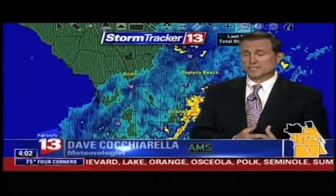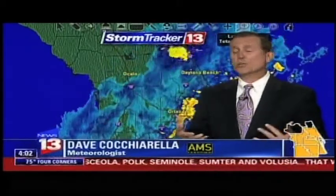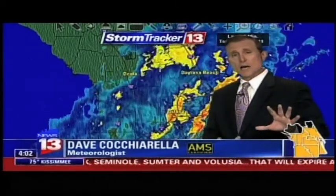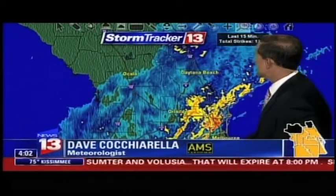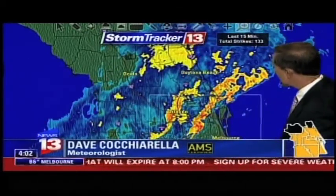As Mike said, a tornado watch essentially telling us the atmosphere is primed, it's set, it's ready. It could produce tornadoes. But the key piece of information is the fact that it has, in fact, not produced any tornadoes, and that is the good news.